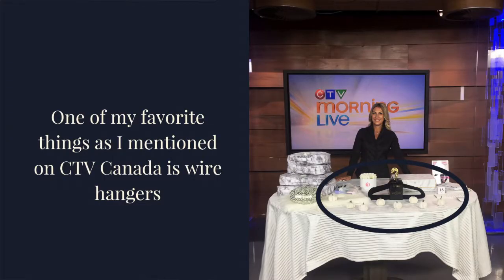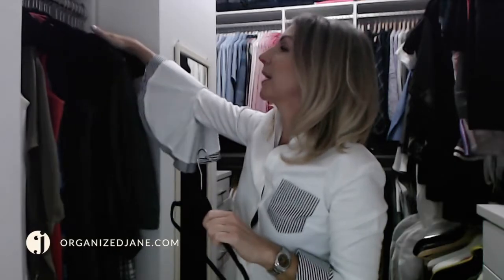They're also great if you do have a lot of space. These are what my dresses are on. The hangers can't be that big. So again, an excellent investment. You can find these practically anywhere, even HomeSense has them, or your Home Hardware these days.